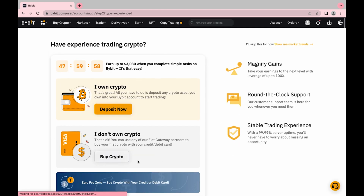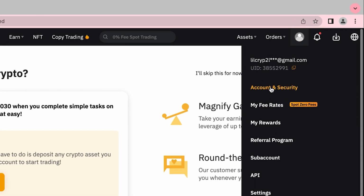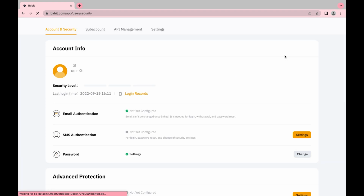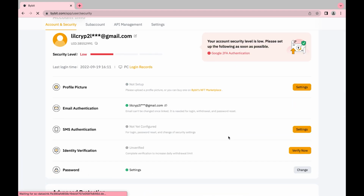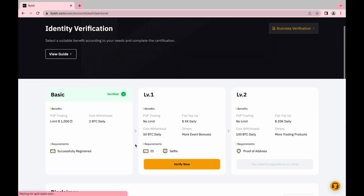After you enter it, do not rush to follow the crypto purchase as suggested here. I recommend going to account and security first in order to accomplish a very important step. That is your identity verification. KYC, which stands for Know Your Customer, by the way.